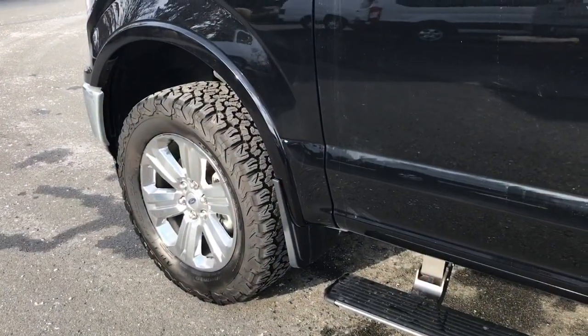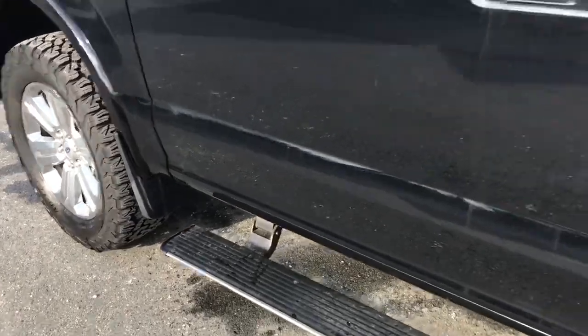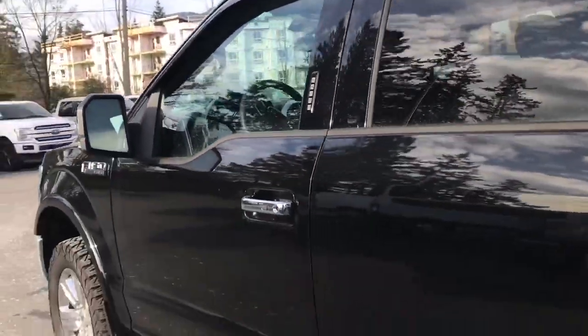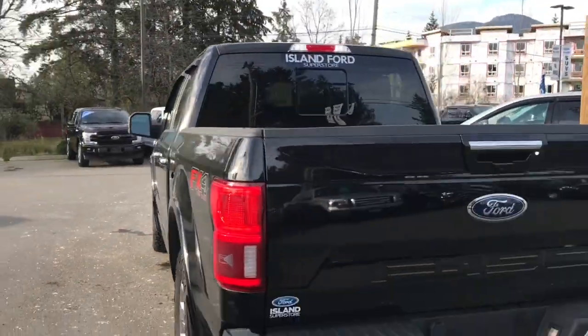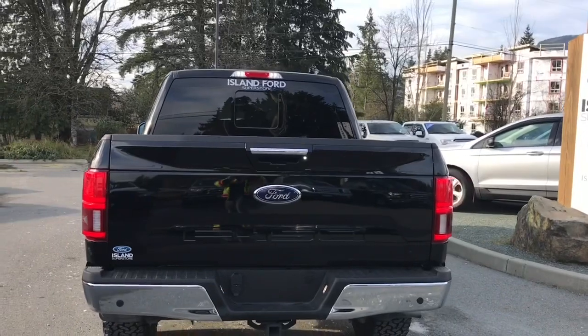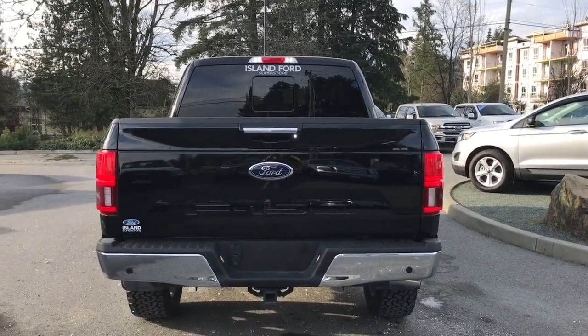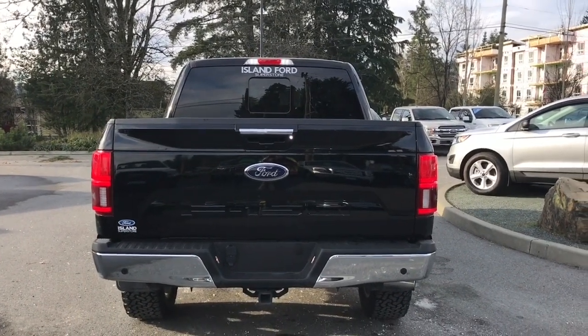BF Goodrich KO2 tires, 20-inch wheels, mud flaps, power deployed running board, chrome door handle with the intelligent access, and keyless entry keypad. Driver's side capless, easy fuel gas filler. The chrome handle extends to the tailgate. The tailgate is lockable and removable, and your backup camera is just below that handle. You also have backup sensors on your bumper, 4- and 7-pin connector, trailer hitch, and a locking spare tire.